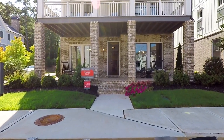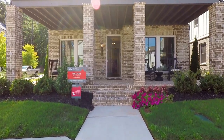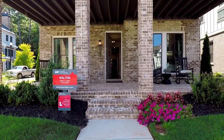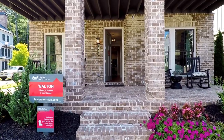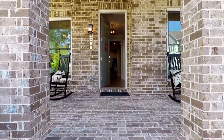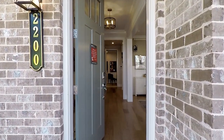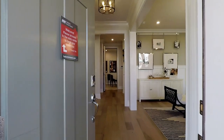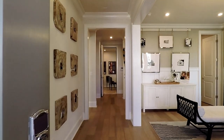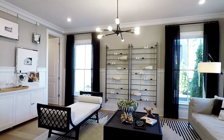The schools serving this community are Crabapple Crossing Elementary, Northwestern Middle, and Milton High. So if you're looking for a new 4-bedroom home north of Atlanta with easy access to shopping and restaurants, you like this floor plan, or would like additional information, please send me an email. My contact is below. And now let's go inside and take a look around.